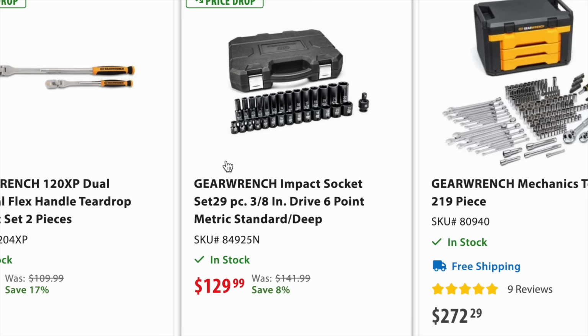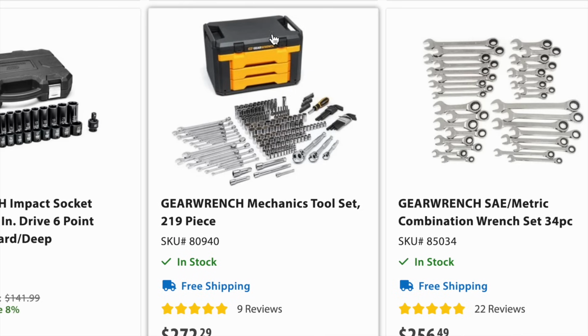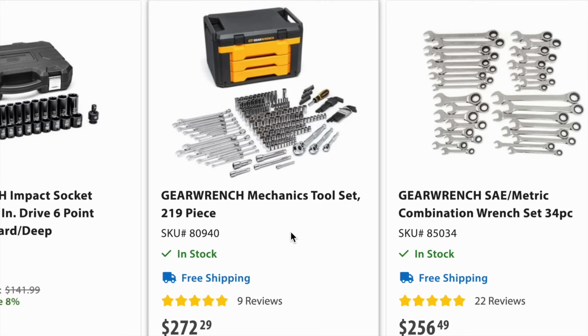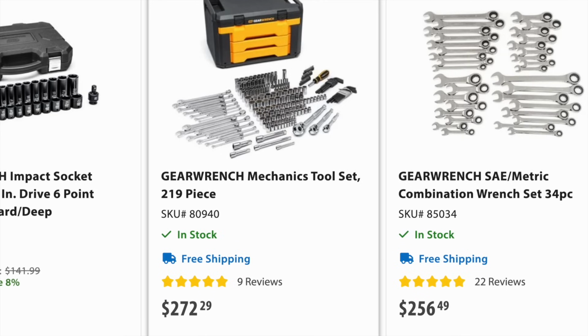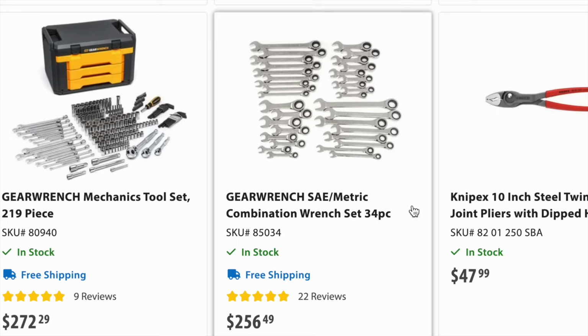So we saw the GearWrench half inch. Now here's the 3/8 inch metric standard and deep socket set. It's at 8% off already, plus you get my extra 10%. Here's a smaller, more travel-friendly GearWrench mechanic tool set, 219 pieces, not nearly as extensive as that 600 plus piece above, but it's also not nearly as pricey. So you'd save an extra 10% off of that, $272. Great hand tool set here.